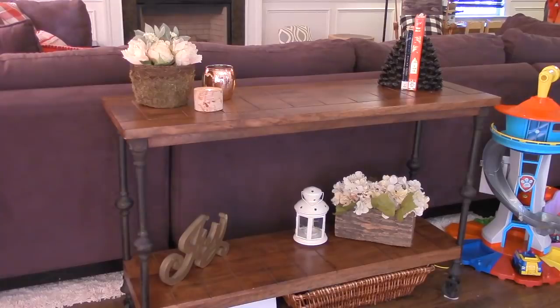A perfect example of this is my sofa table. Since it is right next to the sofa, a lot of times we put our drinks back on that table as we're sitting on the couch, or we put the remote back on that table. So I need to have that space open for us to use it and to live in that area. So I have a good portion of that table decorated, but also a nice large section that's just set open so that I can place things there.